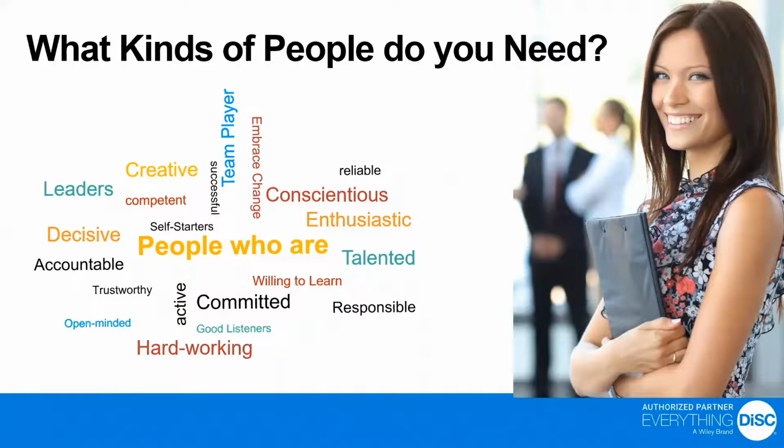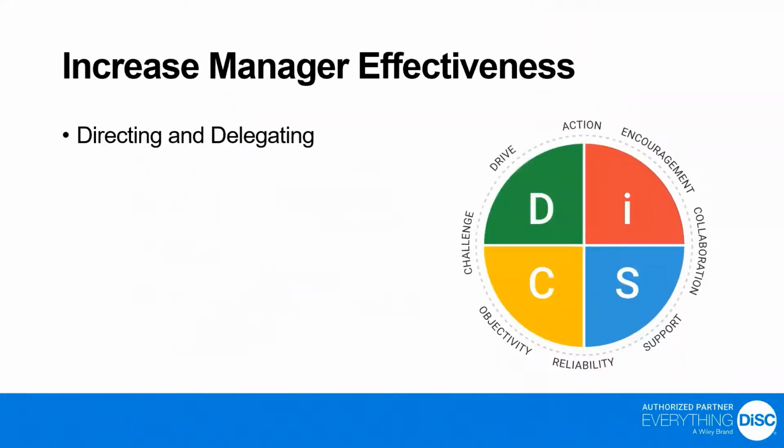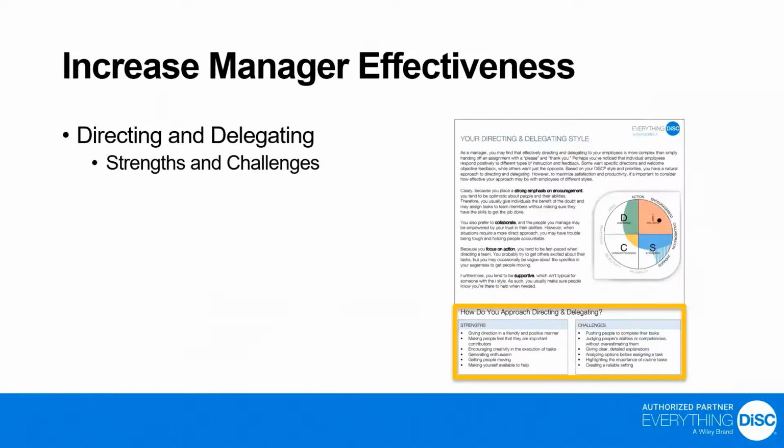All right, so let's look at the second phase. We looked at relationships, and we're now going to look at manager effectiveness. So we're going to dive into the first application in the management profile here, which is directing and delegating. I'm going to expand it a little bit in just a second, but you'll see this is a page in the management profile for directing and delegating. And in each section, each application, the first page is how do you tend to direct and delegate as a manager based on your style.